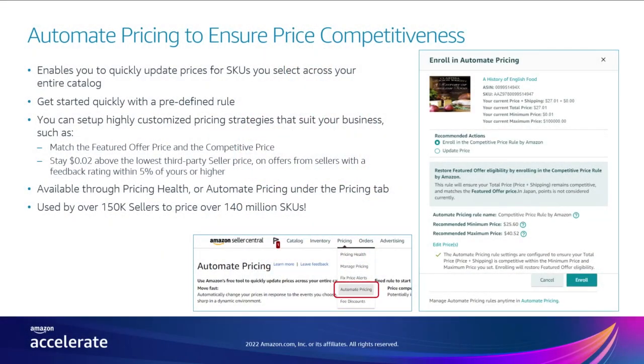You can either enroll in the predefined rule that Amazon makes available to all sellers, or set up a more customized pricing rule based on your own specific needs. The predefined rule is configured to always match the competitive price or the featured offer price, whichever one is lower. And if that doesn't suit your needs, you can use a variety of options to customize pricing rules on the Automate Pricing page. You can choose to match the lowest price, the competitive price, or the featured offer price, or a combination of these prices.